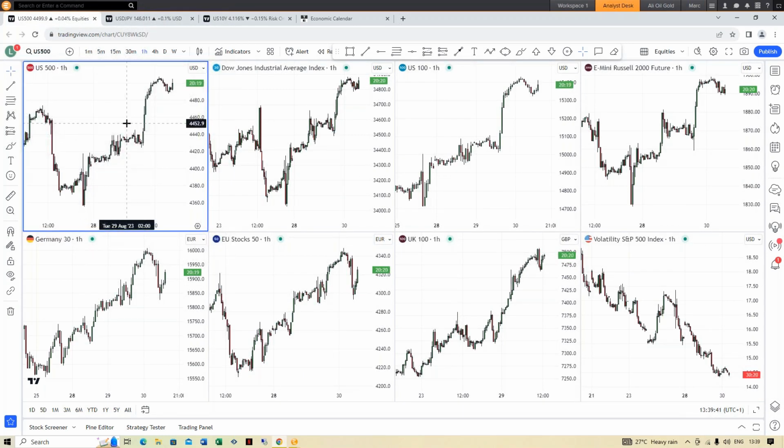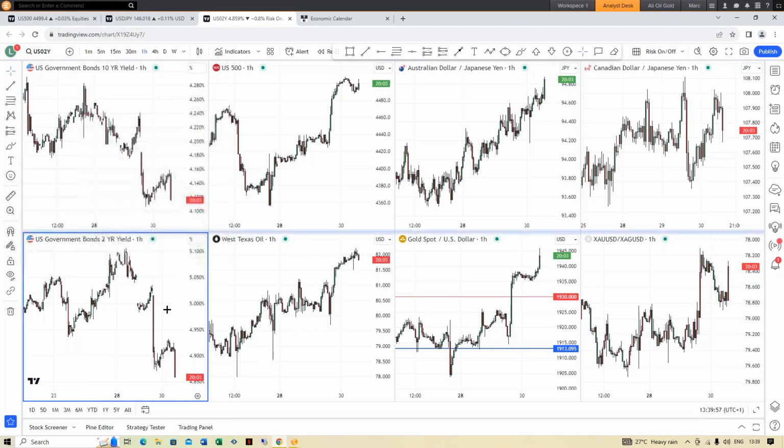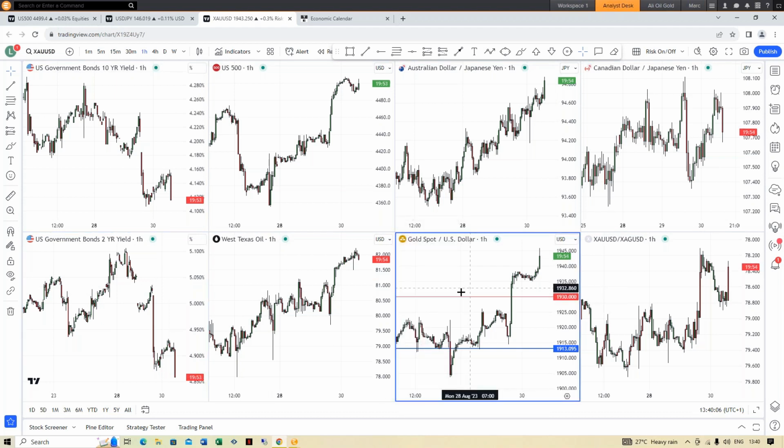A slight bit of a pop higher in stocks, nothing massive in the stocks, more to do with the dollar, as in general weak economic data is not positive for stocks. It's why the currencies are easier to trade off the back of any of these data releases. You can see yields in the US slightly lower, 10-year yield, 2-year yield, both popping lower, which again lends some support to the weakness we've seen in the US dollar. That is dragging gold higher with it as well. The US dollar lower, dragging gold higher, if that makes sense to you.